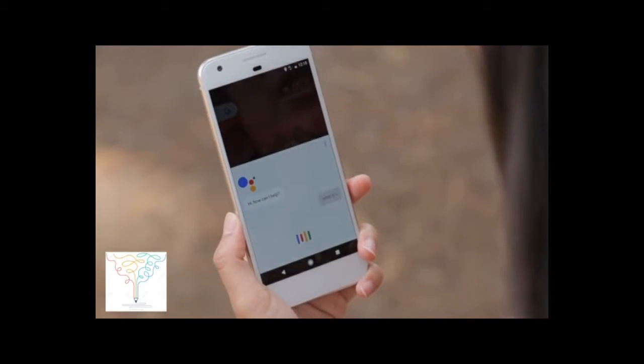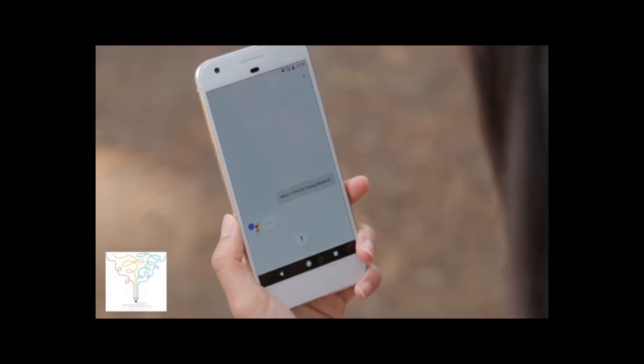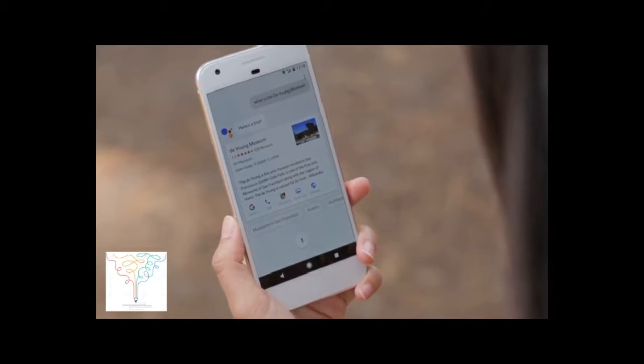What is the De Young Museum? Here's some information about De Young.